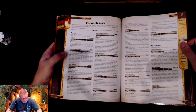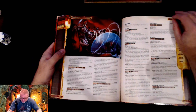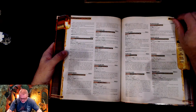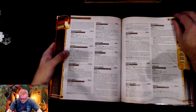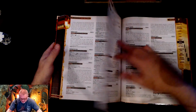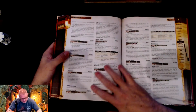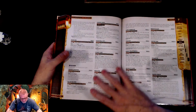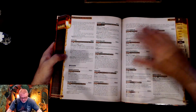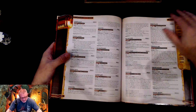Focus spells. Bard. So these are just bard spells. Champion. Cleric. Druid. Monk. Wizard. Oh, the sorcerer there. I missed the sorcerer. Sorcerer. And then a wizard.